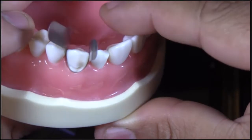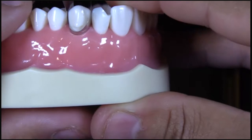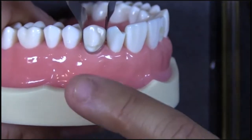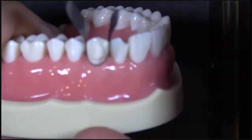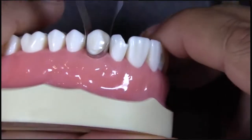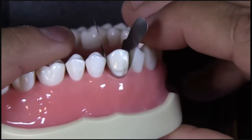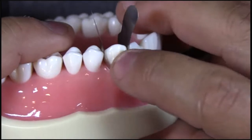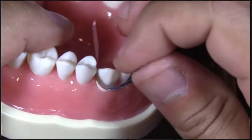And so you can see now that matrix band is up against that class 5, and I still have access to the class 5. Some of the other similar systems have a higher ridge right here, and that can get in the way. You end up with a really bulky facial restoration. And if there was a class 3 here, you have a semi-rigid matrix to condense against. A couple wedges will keep that stable.